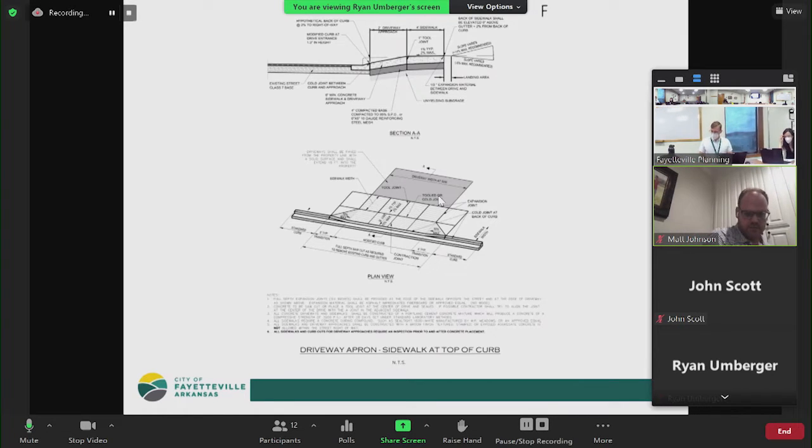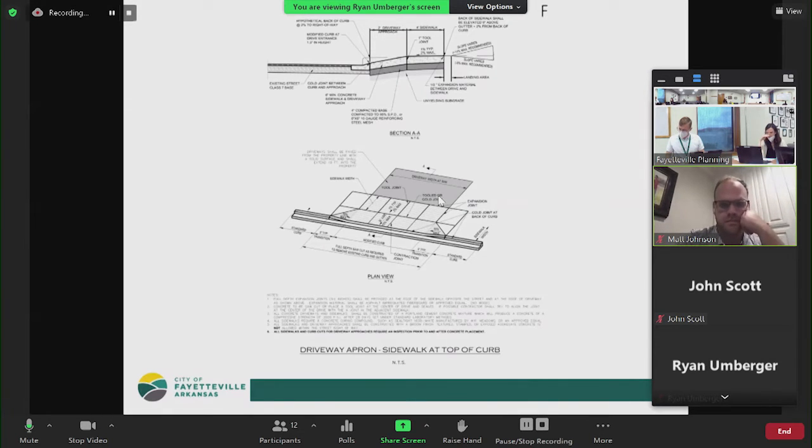And then in terms of tree preservation, the minimum canopy requirement for neighborhood conservation is 20%, and the existing canopy is 69%. They are preserving, I believe, 7.8%, and so the mitigation that would be required would be 109 2-inch caliber trees.